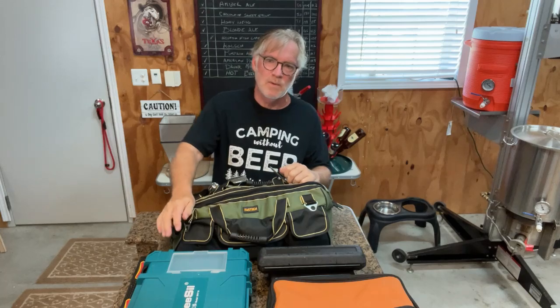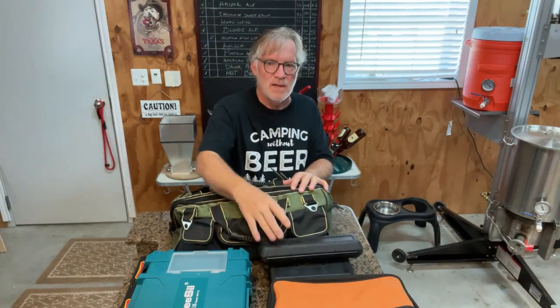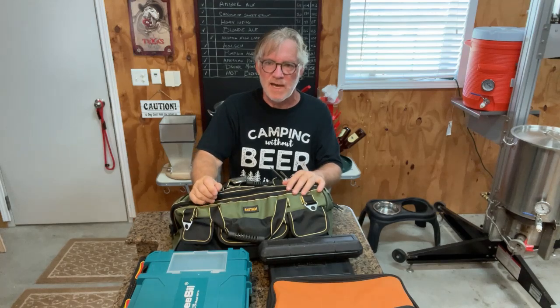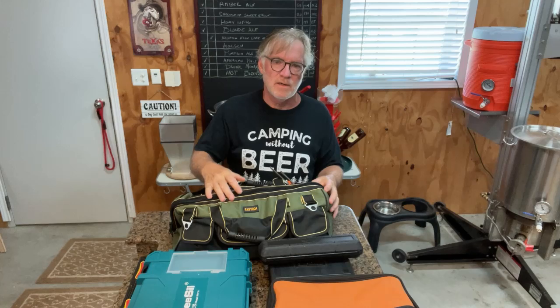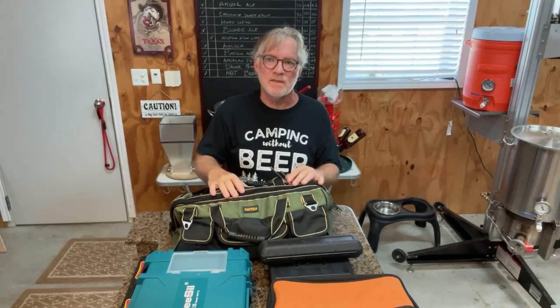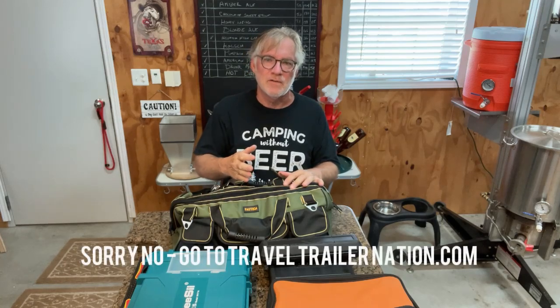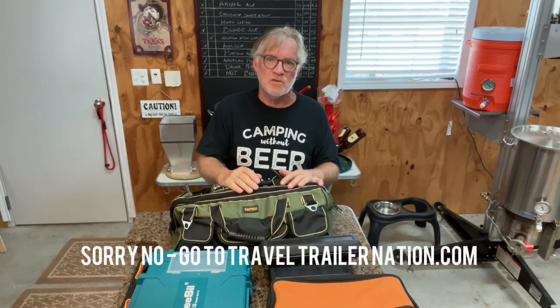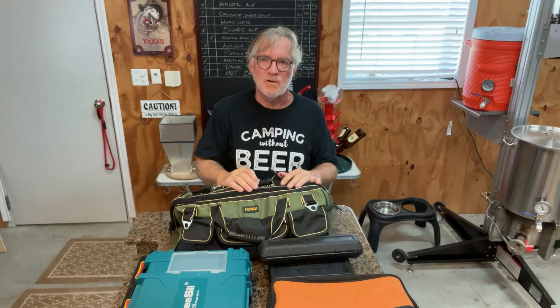You should be prepared for it, and that's why I went with an impact driver. I've got the drill, the torque wrenches, all the sockets, a caulk gun, sealer, and Eternabond tape. These are all things that are probably necessary as you travel. If you want more information and a more definitive list, please go to traveltrailernation.com and do a search on toolbox, and that will bring up the whole list of what I carry.